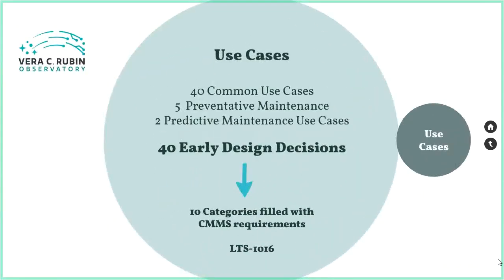So, from the use cases, we went to 40 early design decisions that helped us to shrink down or decide better what we want to have. And we then filled this in with more than 100 requirements. They fall into 10 different categories. And you can see we have here the LTS number, so it's all on the internet. And if you're interested in details, I'm happy to guide you through this.